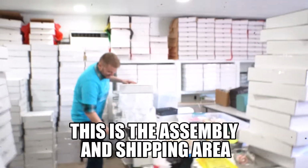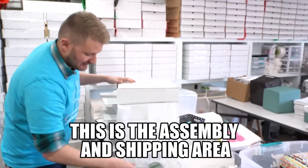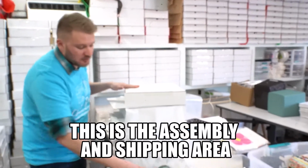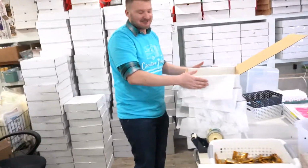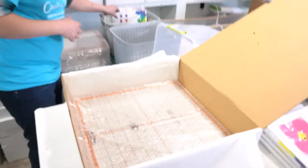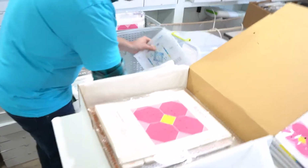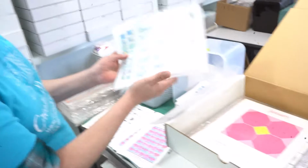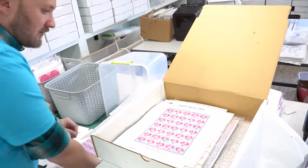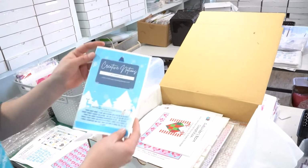Hi there. So tell me what you're doing. I am making a monthly subscription box right now. We're just starting our shipping right now. Can we see what you're putting in the box? Yes. This month we have the 12.5-inch ruler, the inserts for our maker's planner, and the patterns for this month's fabric. It's a 4-pager, as well as additional patterns and our block of the month winner, and our pamphlet for the month.